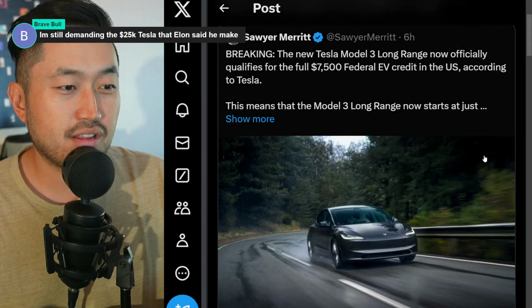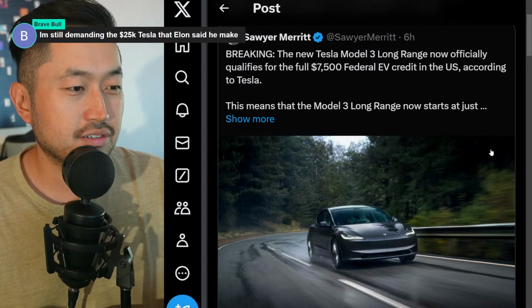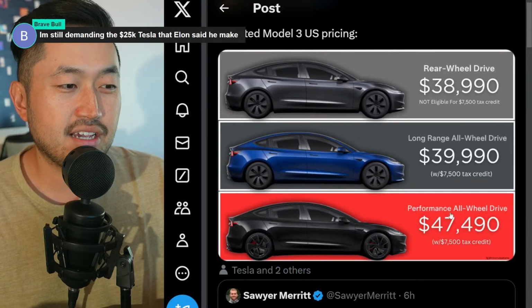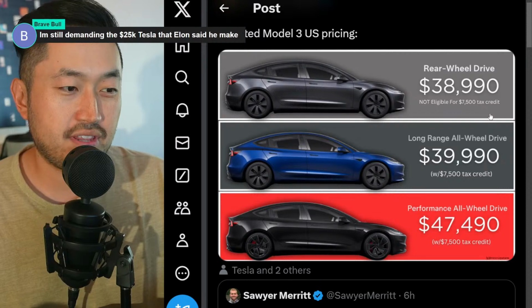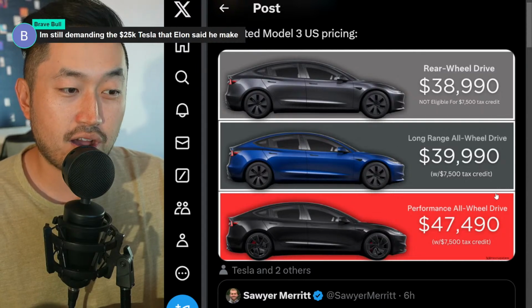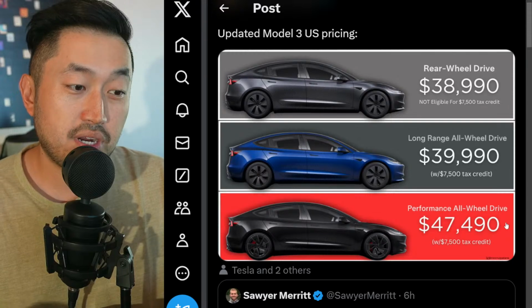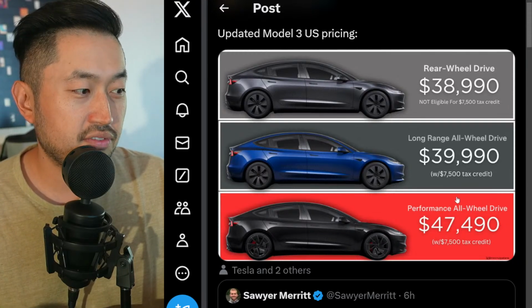Tesla Model 3 long range now qualifies for the full 7,500 federal tax credit. It makes it an amazing deal if you take a look at all the different trims. Of course, the rear-wheel drive does not qualify for the tax credit, but paying only $1,000 more, if you factor in the tax credit, you can get a Model 3 long range for under $40,000, which is a pretty good deal, and probably the best deal out of all the different vehicles out there.